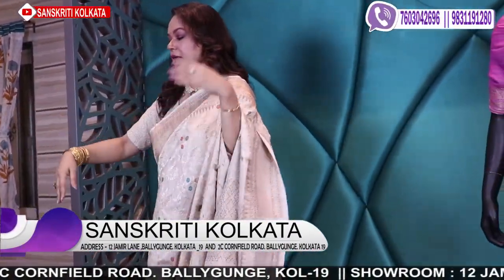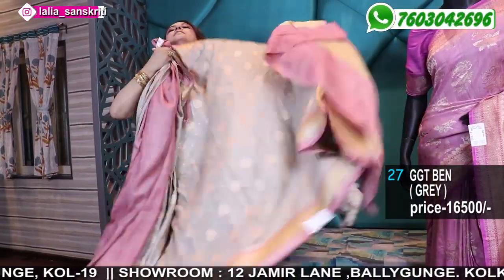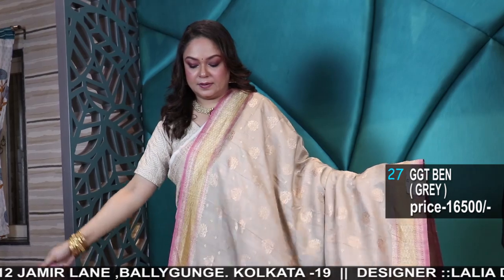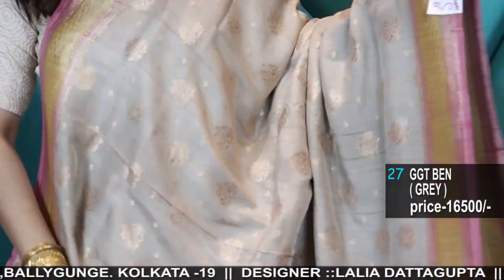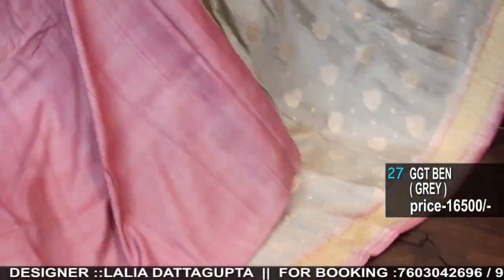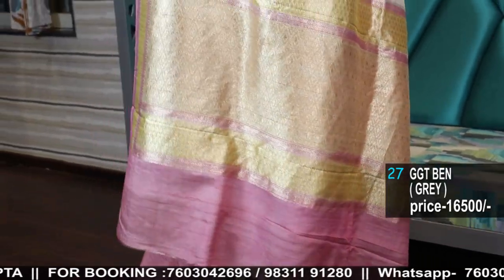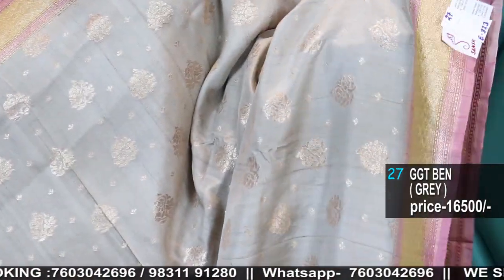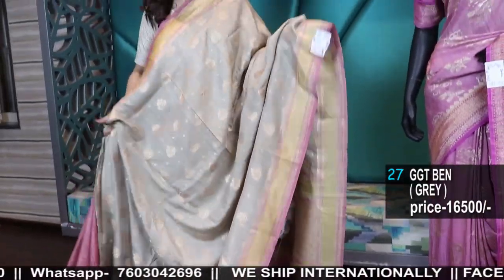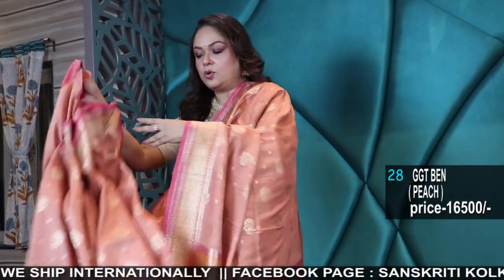Soft colors. Now a smaller buta, moving on to a nice color combination of a small buta tussar georgette. Beige color comes with this pinkish blouse piece. 16,500, lovely small booties. Coral blouse piece.